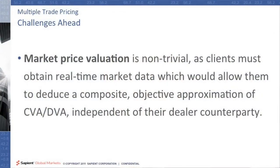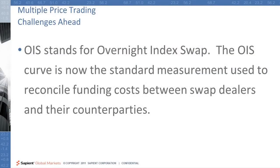Let me talk about multiple trade pricing and the challenges ahead. Market price valuation is non-trivial, as clients must obtain real-time market data which would allow them to deduce a composite objective approximation of CVA, DVA, independent of their dealer counterparty. Different techniques can be used to measure dealer and client risk. For example, a standardized curve, like an OIS curve. OIS stands for Overnight Index Swap. The OIS curve is now the standard measurement used to reconcile funding costs between swap dealers and their counterparties.